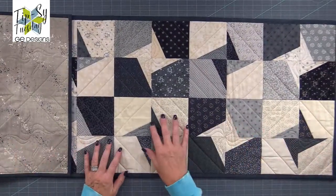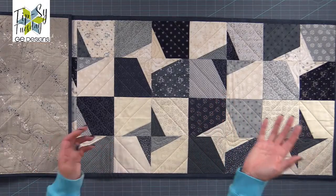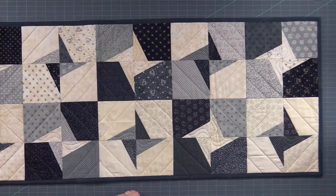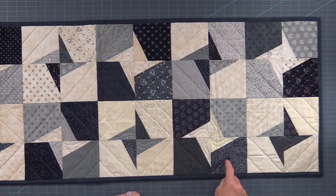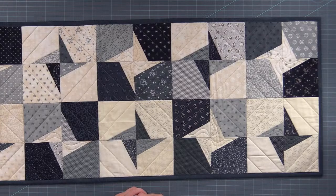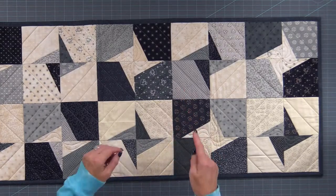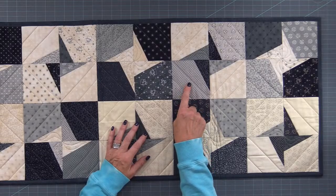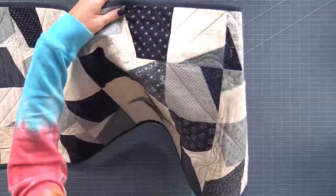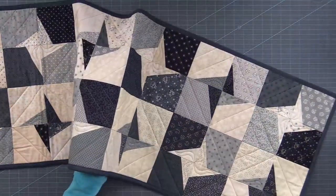So I had a bunch of lights and then a bunch of darks. This was just a charm pack. So I had to kind of divide my charms into lights and darks. And so I obviously took the darkest navies and the real blue ones and put them in the dark pile. And then I had the lights, and some of them were kind of in between, because like this print is a very, very small print. It has a light background, but because of the scale, it reads like it's light blue.